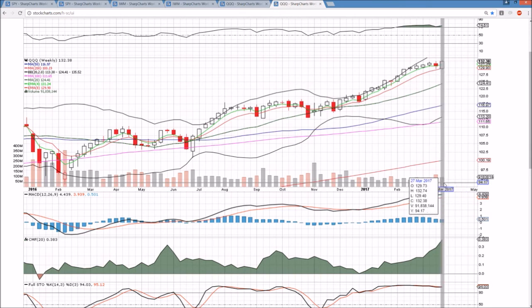A very bullish week, some weakness indicating to start this coming week. And the question is, can we form a higher low and then a higher high on a recovery, or are we heading back down towards our recent lows? Keep an eye on volume.